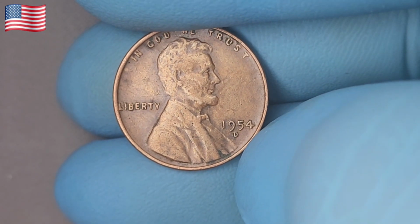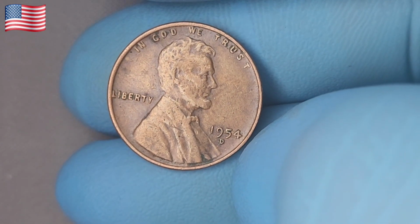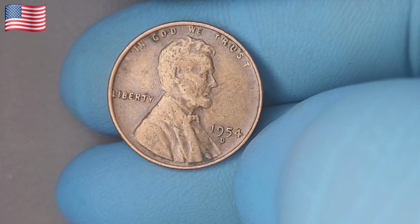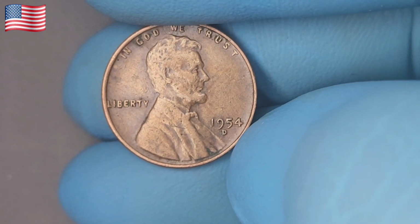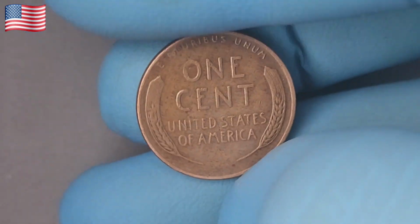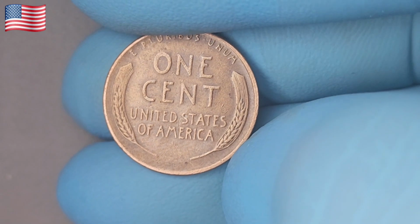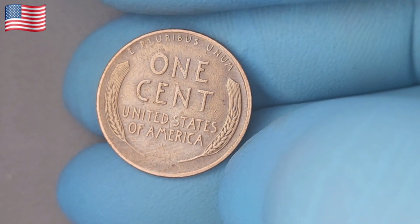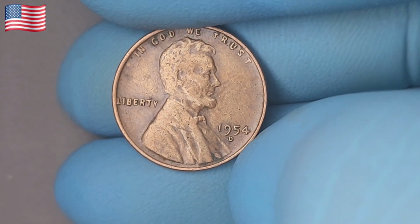Another error to look for is die doubling, where the die itself shifted slightly during production. This can cause parts of the design, like the date, Liberty, or In God We Trust, to appear doubled or distorted. True double die varieties are rare, and when certified, they can dramatically increase a coin's value. There's also the possibility of die cracks, small raised lines caused by fractures in the die. On a 1954 penny, a crack through Lincoln's head or across the reverse can make the coin more interesting and appealing to certain collectors, especially if the crack is pronounced.